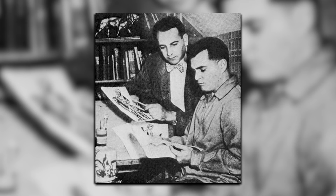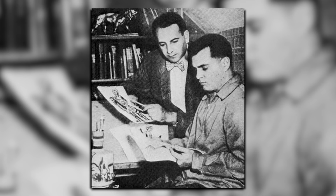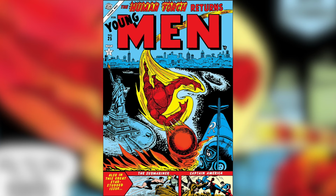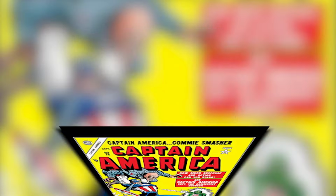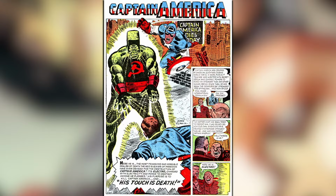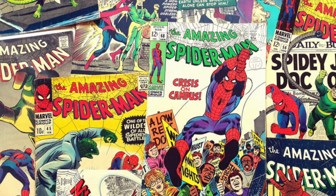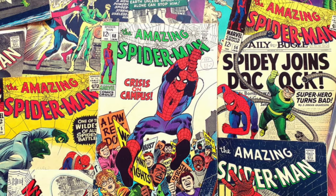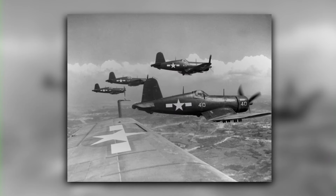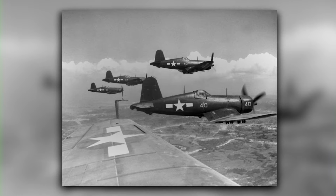The character initially appeared in 2 issues of Young Men, issues 23 and 24, before returning to his own standalone comic book, which had been on hiatus since 1950. The revived stories portray Captain America as a commie smasher, engaging in battles against Soviet adversaries. However, the public's interest in superheroes was waning, coupled with a widespread opposition to the Korean War. As a result, the patriotic sentiment that once resonated with the audience during World War II failed to be replicated. After just 3 issues, from May to September of 1954, the title was once again canceled.